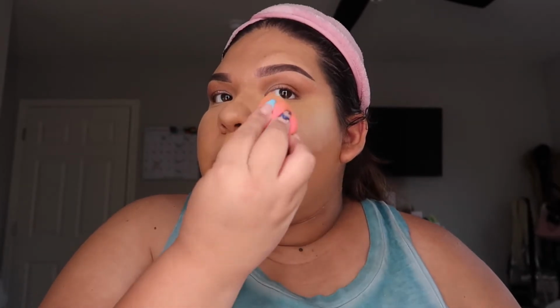Next, for the rest of my face, I'm gonna go in with the Kylie Cosmetics Translucent Setting Powder. I love this powder. I feel like it smooths out my skin so much. And if you have textured skin, I feel like this will be such a good powder for you, because it really does smooth out the pores and just make you look so airbrushed, which is what I'm always going for. Yeah, with the powder on top, my skin looks so smooth.